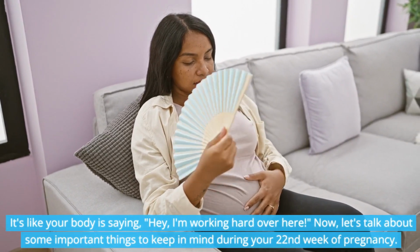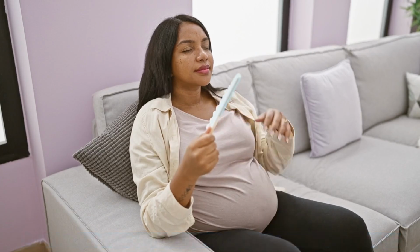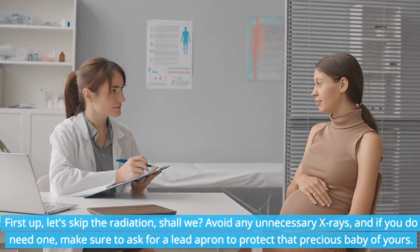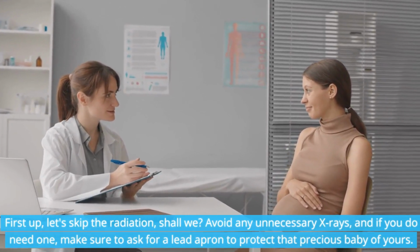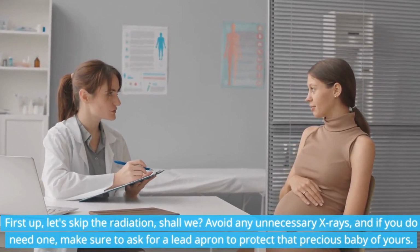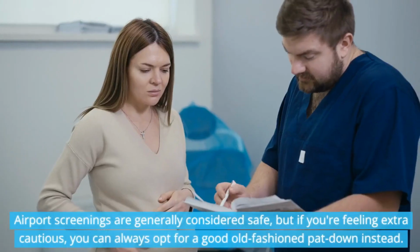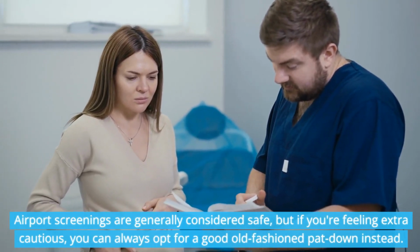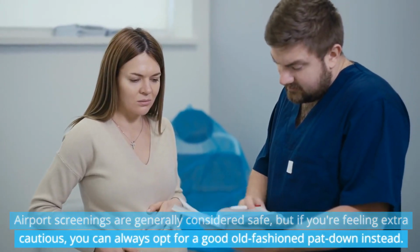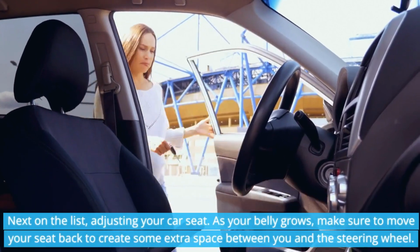Now, let's talk about some important things to keep in mind during your 22nd week of pregnancy. First up, let's skip the radiation, shall we? Avoid any unnecessary X-rays, and if you do need one, make sure to ask for a lead apron to protect that precious baby of yours. Airport screenings are generally considered safe, but if you're feeling extra cautious, you can always opt for a good old-fashioned pat-down instead.